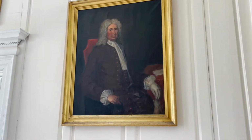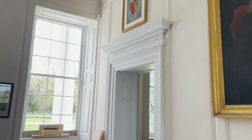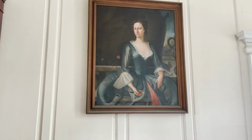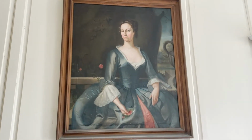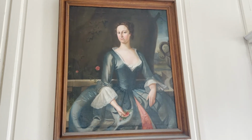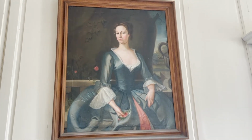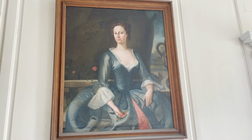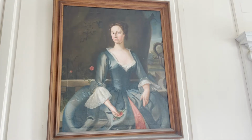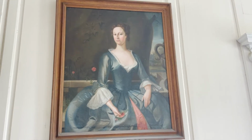And then behind us here, we have his wife's portrait, Elizabeth Willis. She was his, I think, second wife, but she was the mother of Landon Carter. Beautiful, beautiful portrait. Said to be painted in England, but I think it could easily be an American portrait. Very playful, and she's actually kind of attractive.